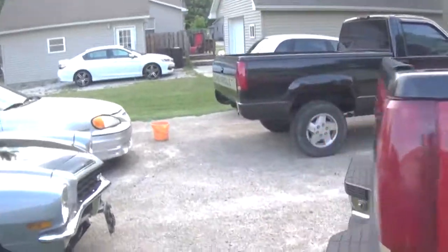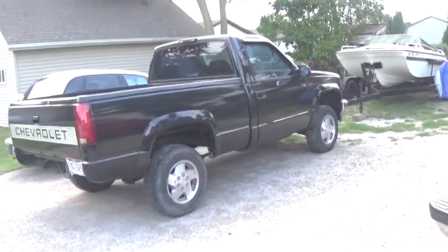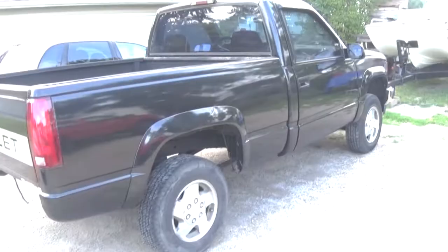And then there's going to be a lot of installs on my 95 K1500. It needs a new exhaust, new carpet.